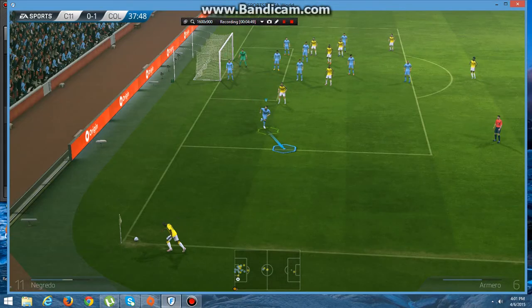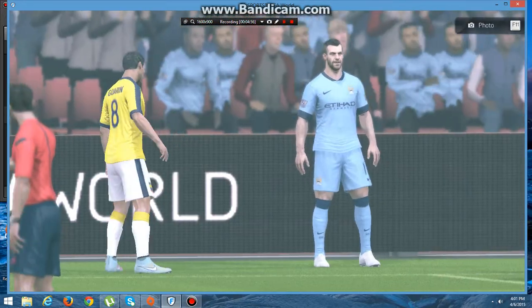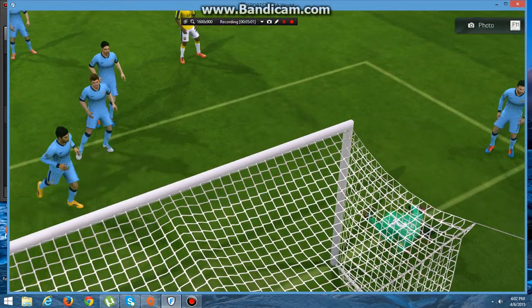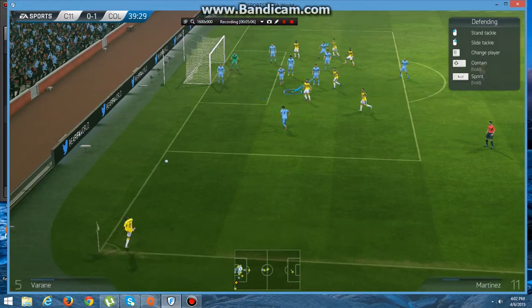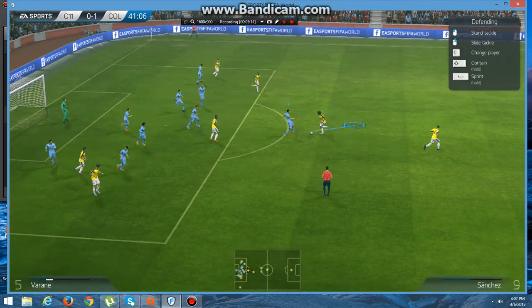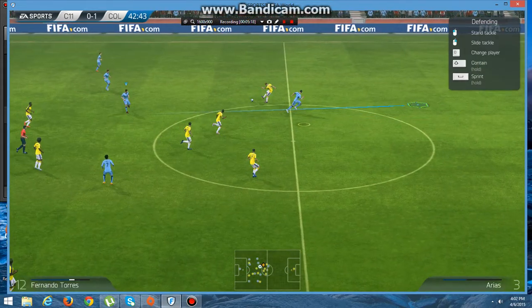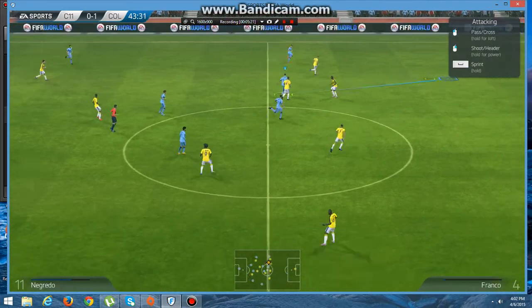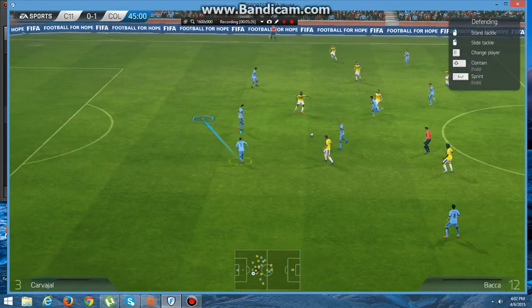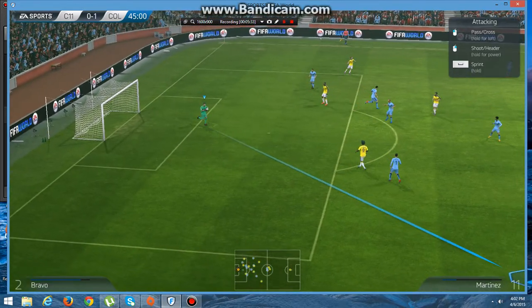Now they've got a corner here. And he goes for goal with his head. Oh, saved it again. And now we've got a corner. Another corner. Could be a goal. He went in well. Great ball. Saw it all the way, the goalkeeper, and it's comfortable in the end.